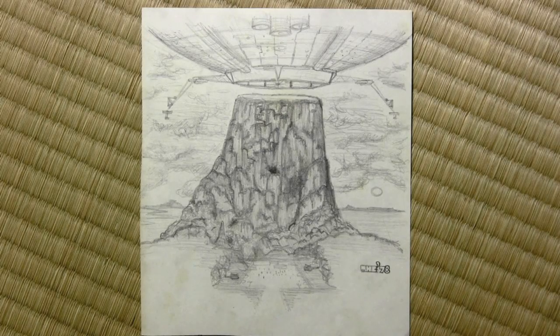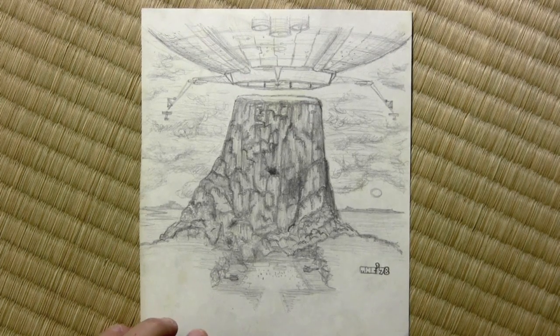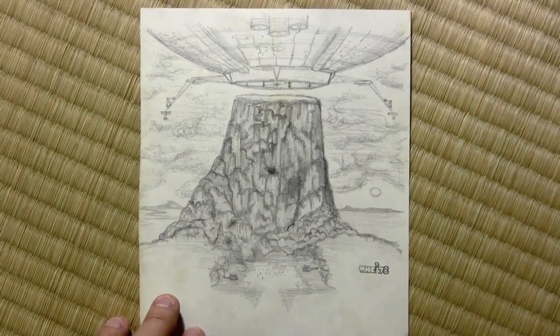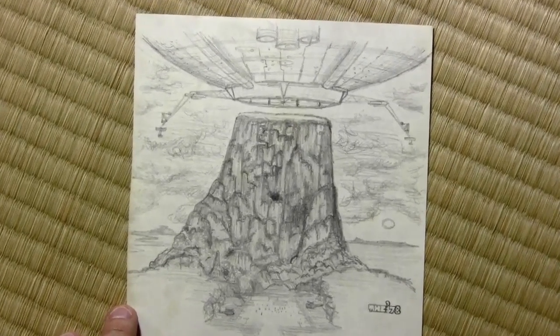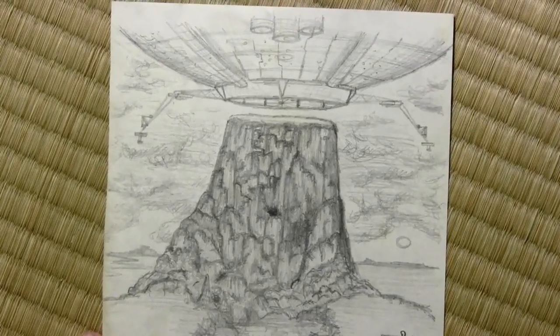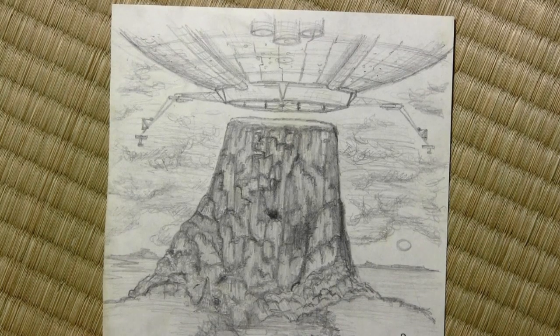Of course, no video about my elementary school drawings would be complete without Close Encounters. I have so many drawings from that movie. Clearly it captured my imagination. And interesting to me, though, that the line work on this looks quite different from these other pieces. Sort of smeary and smudgy in a way that I don't see so much in the other drawings. I wonder if I was experimenting with some other kind of technique there.